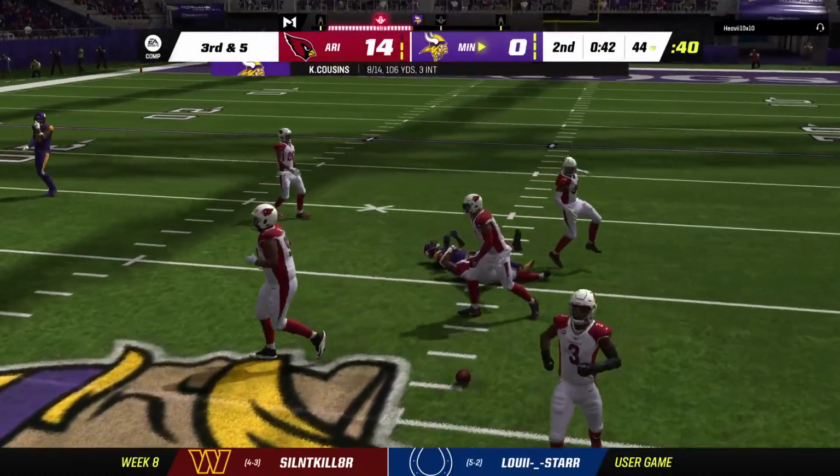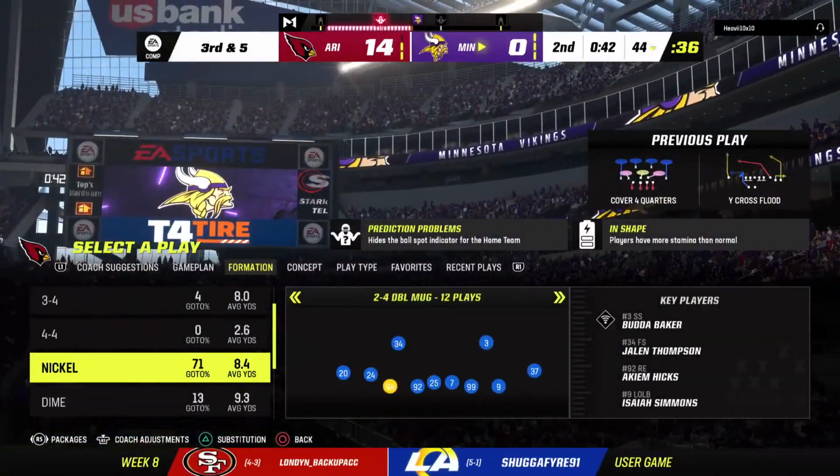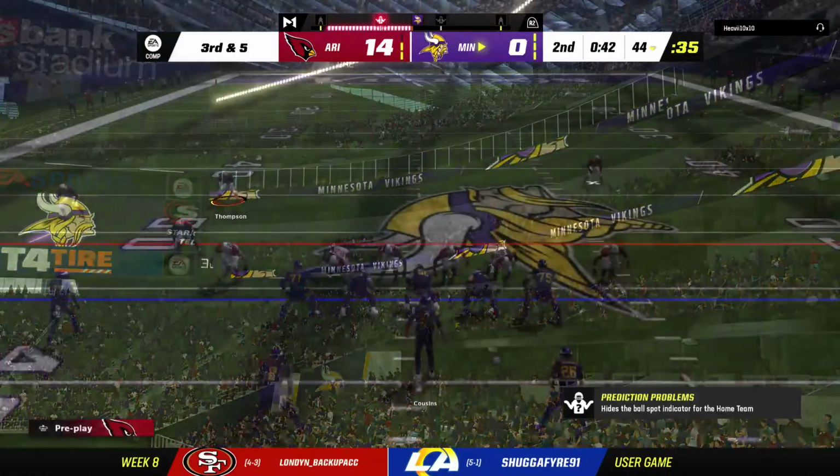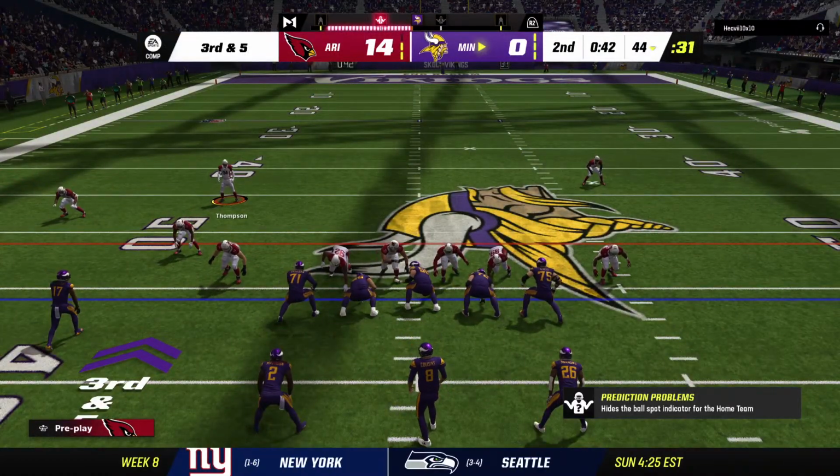A second down pass play there, but it's incomplete. This team is not going to make it easy for you. They're a physical group, and we just saw it there on that play. They came in, made the contact, just as he's trying to haul it in.